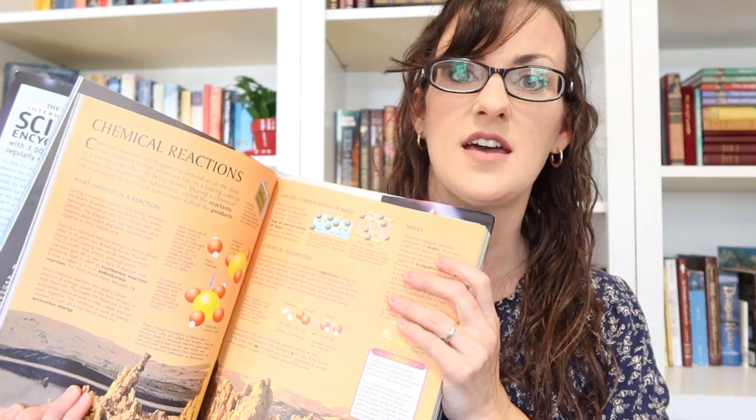Basically this thing covers everything, and it's got absolutely gorgeous illustrations. It's just a high quality book. And this book I actually found at the thrift store for $1, which was a steal of a deal, but this is a really great resource. If you don't have time for your science curriculum specifically, you can just read a few pages out of this book.